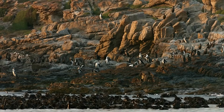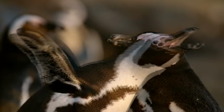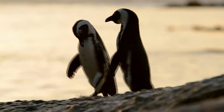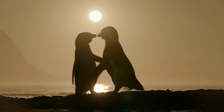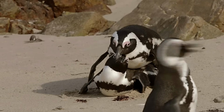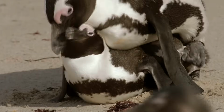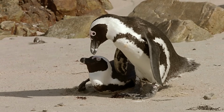Just after sunrise, with the dassies still fast asleep in their caves, the penguins have been active for ages. These two have something in mind. What looks like an argument is in fact just the opposite. It's a courtship ritual. Mating is a real balancing act. And it's all over by the time the dassies wake up.